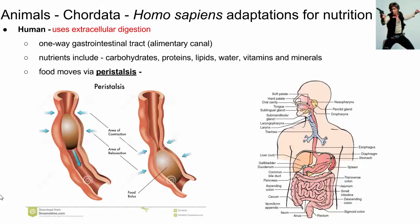All right. So humans, similar to some of the other organisms we study, like the earthworm or the grasshopper, have a one-way gastrointestinal tract called the alimentary canal. The nutrients we need from our foods include things you're familiar with: carbohydrates, proteins, lipids, water, vitamins, minerals. And the way that food moves through the entire digestive system is through a process called peristalsis.